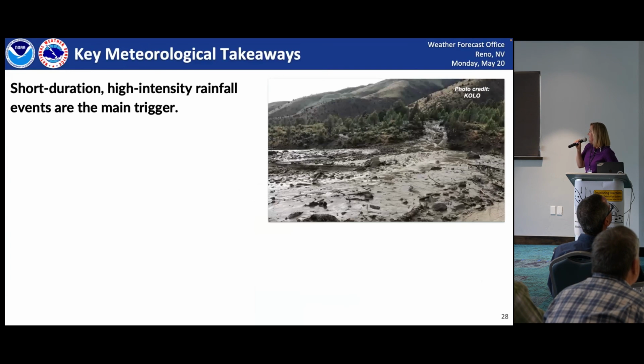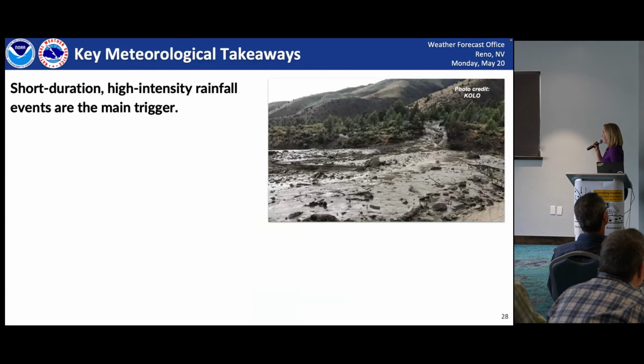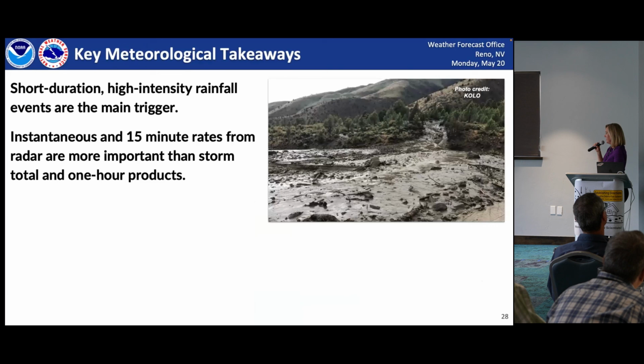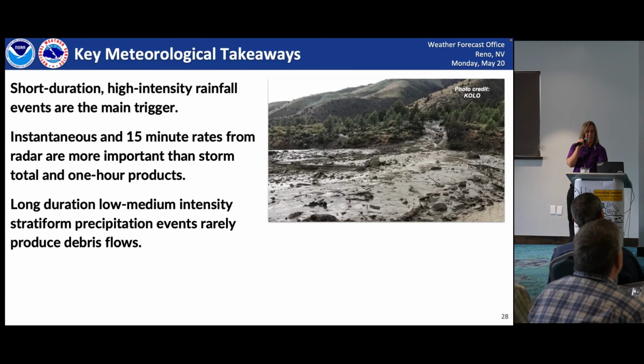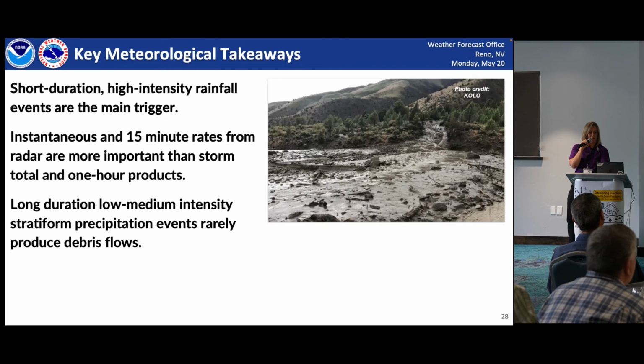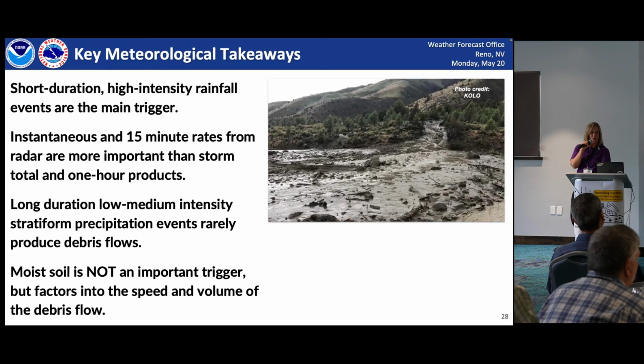So the key takeaways here, it's those short duration, high intensity rainfall events that are the main trigger. The instantaneous and 15-minute rates from radar are much more important than the storm total and 1 hour products for us to look at. Long duration events with medium intensity tend not to trigger debris flows for us. Moist soils are not an important trigger, but does factor into the speed and volume of the debris flow.